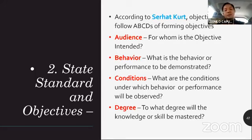Behavior. What is the behavior or performance to be demonstrated? Are they supposed to create a poem? Are they supposed to recite something? Or are they supposed to draw? Conditions. What are the conditions under which behavior or performance will be observed? Paano ba natin sila i-assess? And the degree. To what degree will the knowledge or skill be mastered?